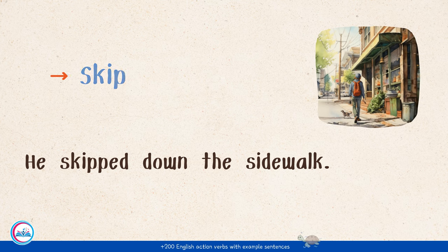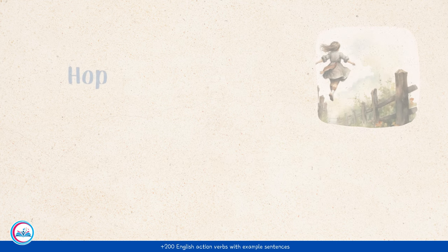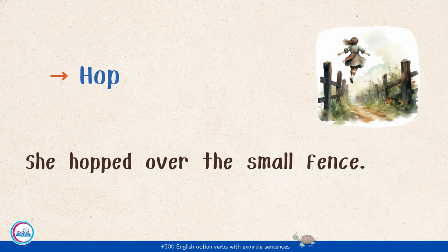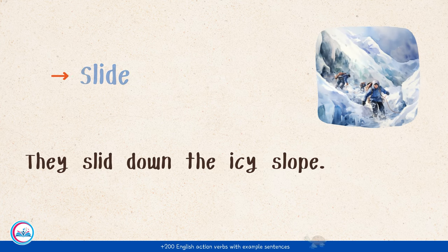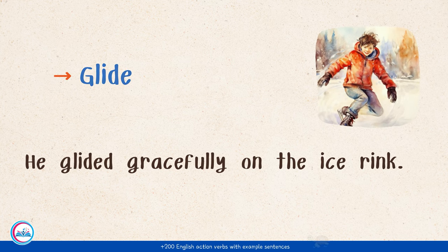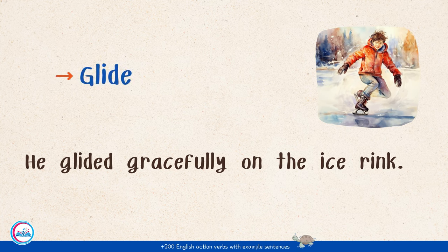Skip. He skipped down the sidewalk. Hop. She hopped over the small fence. Slide. They slid down the icy slope. Glide. He glided gracefully on the ice rink.